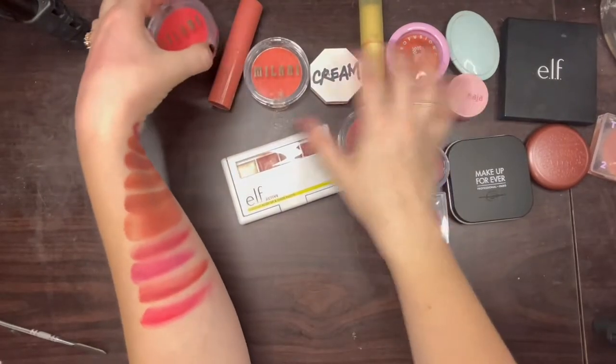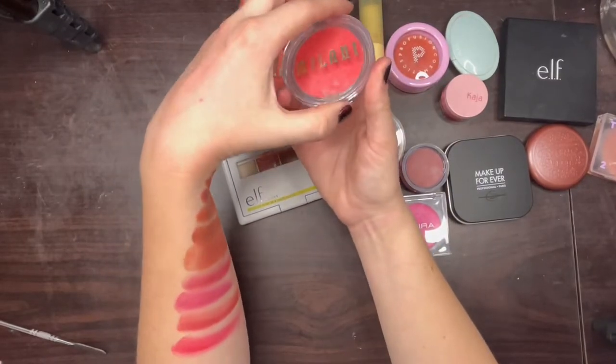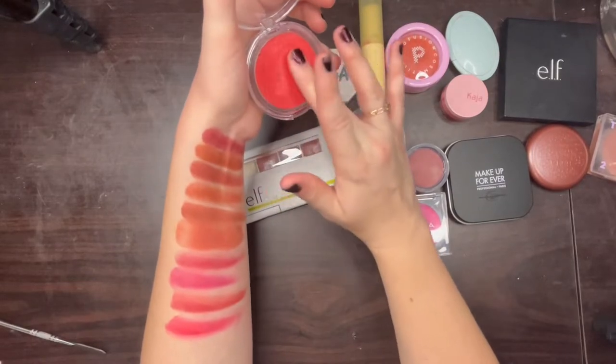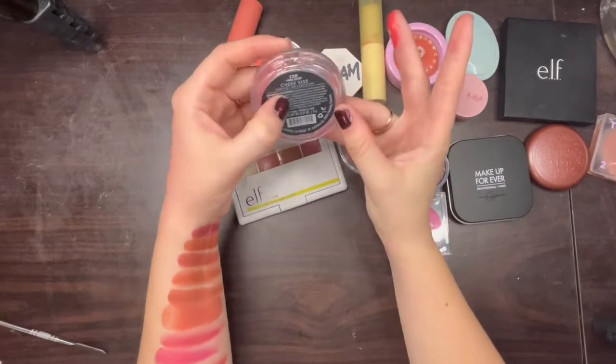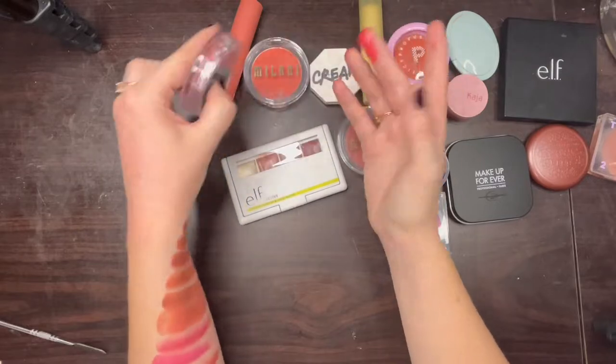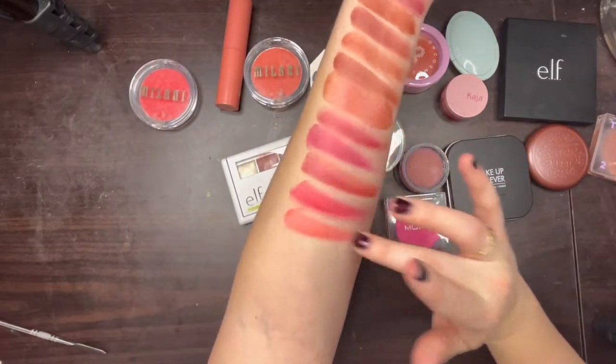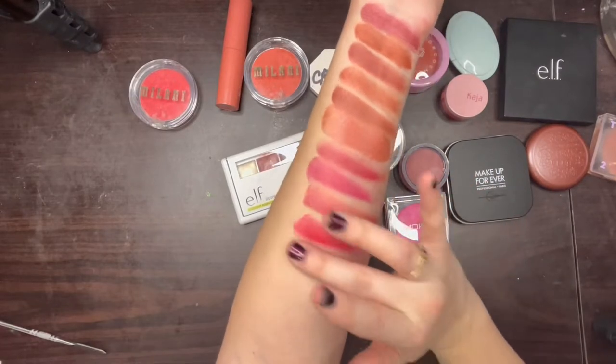Go ahead and do some of these brighter peach and coral shades on my arm, and then we'll switch to the other side. This is the shade from Milani. This is Coral Crush. This is one of the original ones that they came out with. I like it because it's such a punchy color. It's different than anything I have.